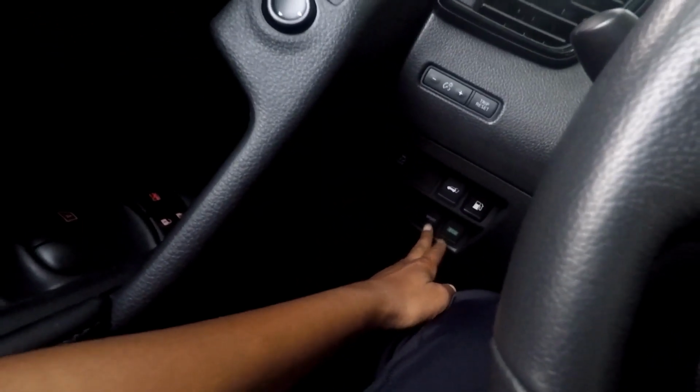So here's our buttons. Oh, there's a sport mode. This whole time there was a sport mode. I could have been driving in that. Oh my gosh. Well, as you guys can see, there's an eco mode as well. So if you're doing long trips, that probably is what we should have been in.